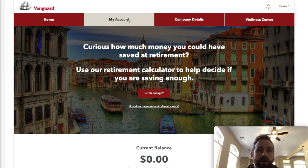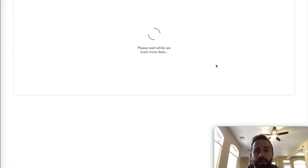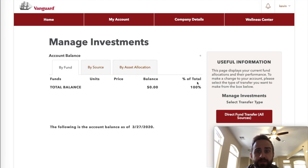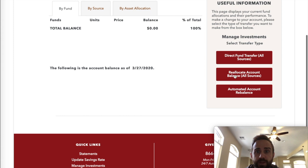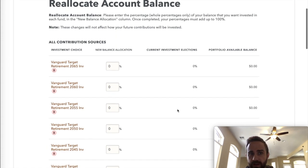So typically when you sign up for the account, I'm going to go to my account and I got to go to manage investments, right? So manage investments, and let's go to reallocate account balance. I think this is good. Okay, here we are. So typically with a 401k, there's cookie cutter things that you can invest in. And typically there's some option that is good. Good as in not great, but fine, right? And it's free. You don't have to manage it, meaning they pick the stocks or bonds or whatever allocation you want, right? So these are all the options I had when I signed up for my account.